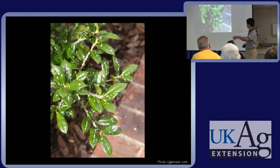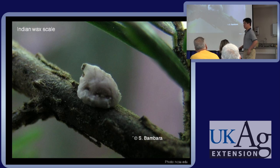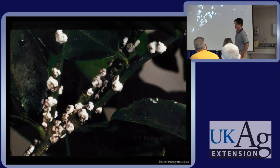Well, let's go through some pretty common ones. If you are growing holly, and a lot of the time in South Carolina, holly is one of our bigger crops, we always have to deal with wax scale. Up here, you probably have Indian wax scale, which is a big old gummy kind of scale feeding on it. If you flip it over, underneath, the body itself is bright pink or bright red.